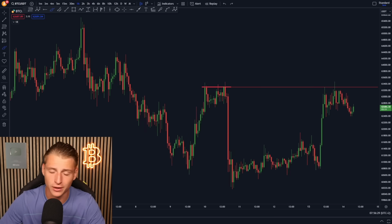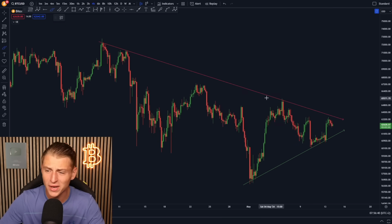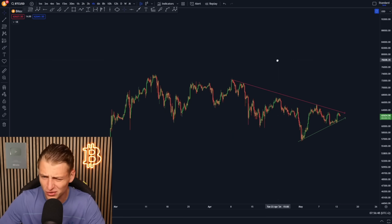Just like I said earlier, if we break above this red line, we're going to go to the top side of this red box. If we break above the top side of the red box, then we're going to go to $70,000. So it's very important. And what we can see also on the bigger perspective of it all is that indeed we're creating a very interesting compression pattern, while Bitcoin has been consolidating sideways for a very long time right now here.